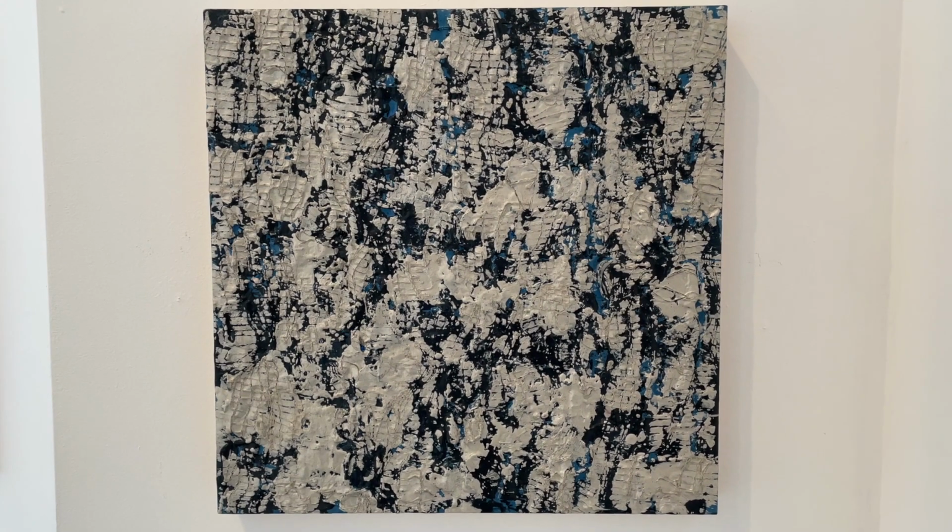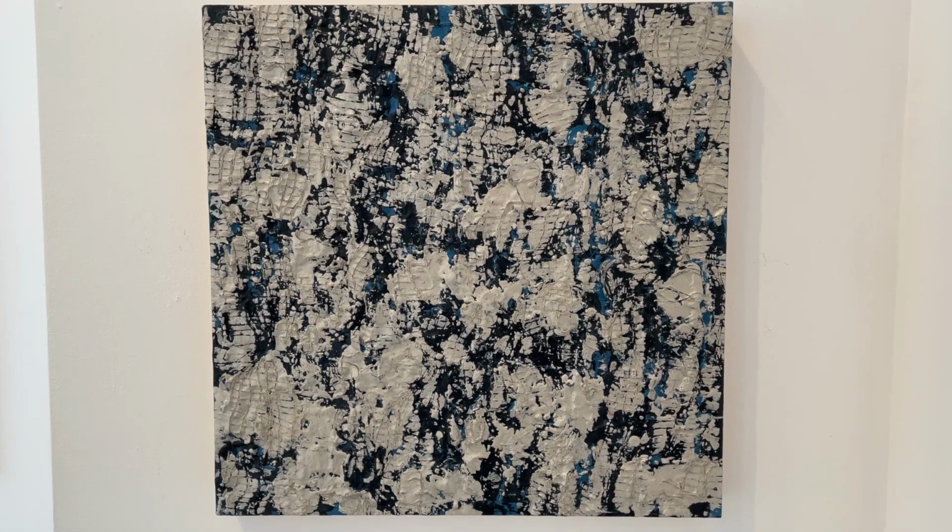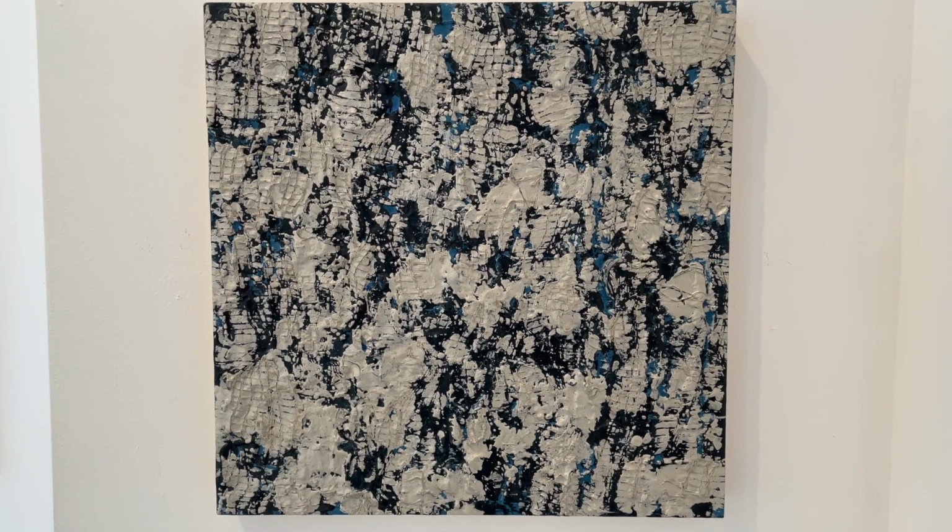There are four pieces in the show at Established, and they all incorporate an iridescent paint. The main piece in the show is called Nights. There's this iridescent silver, and the colors coming through are the dark blues of night. I feel like they all stand on their own, but they all work together because they're similar grays and silver and blues, and the palette is quite similar.